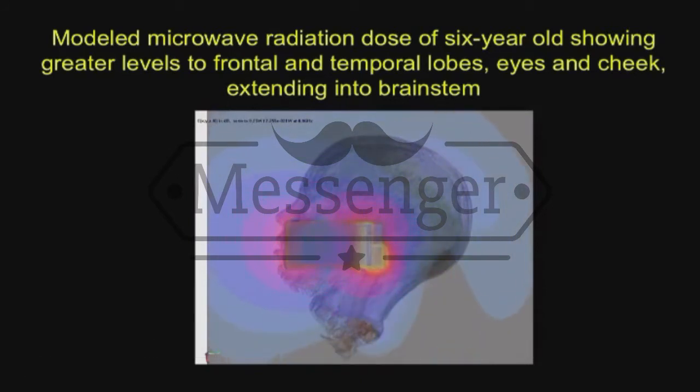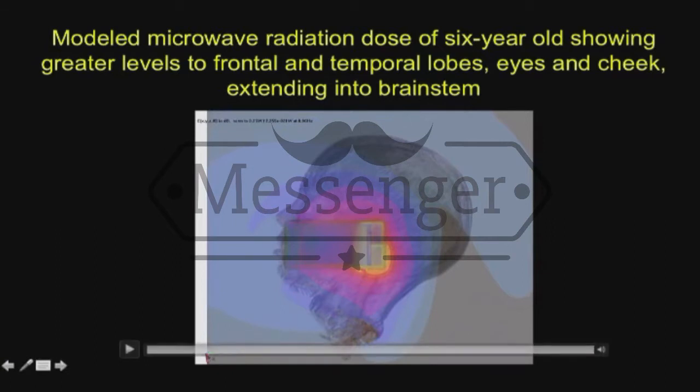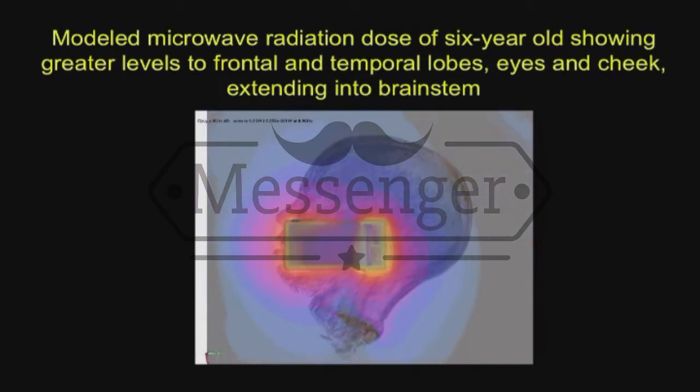Now, yellow, white, and red are the hottest, all right? And if you look carefully, you will see it's going into the eye, the nose. Do it again, just so you'll get to see it. And partly into the brainstem. Now, that's just showing you that there's going to be some exposure into that area of a young head. It doesn't tell you that there's any biological effect, right?